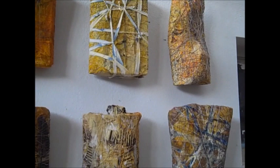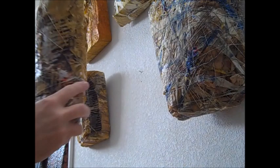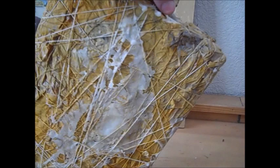Very interesting series of work right there. Very interesting. I like that series of work. These pieces here. That was a fun thing. These are absolutely enjoyable to make. This is made with paper and wax and cardboard. So, a very interesting series that I did.